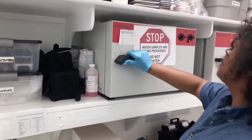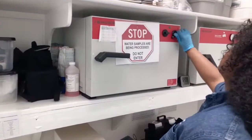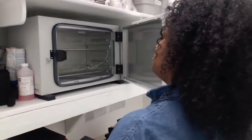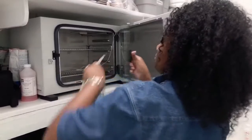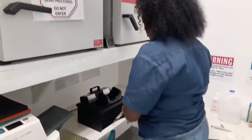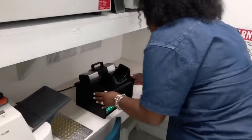Once I place my sample in my incubator, I make sure that it is locked correctly, and I make sure that my temperature is at the right degrees. 24 hours later, we come back and take our sample out of the incubator, and then it is placed under a UV light.